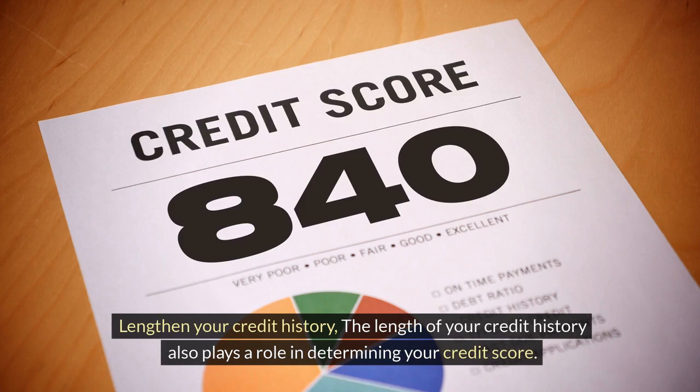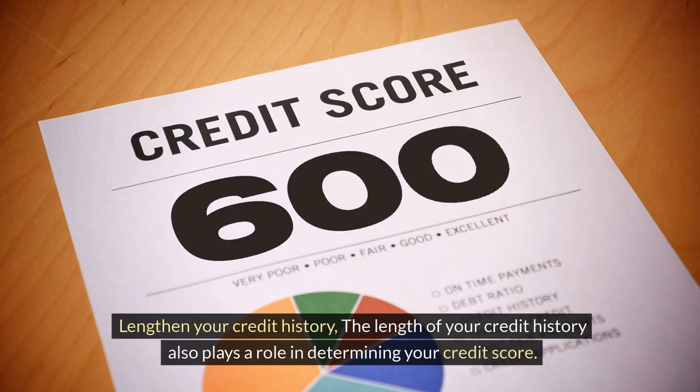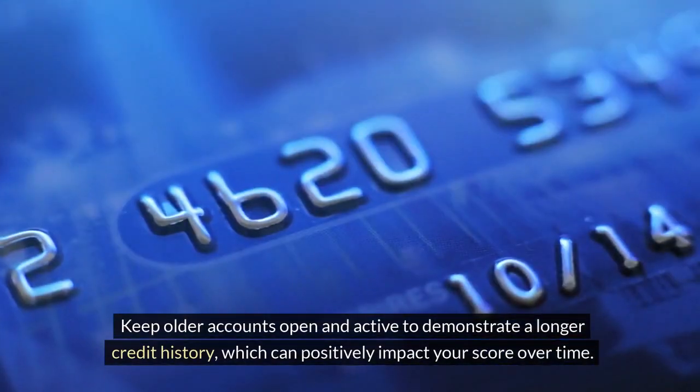Lengthen your credit history. The length of your credit history also plays a role in determining your credit score. Keep older accounts open and active to demonstrate a longer credit history, which can positively impact your score over time.